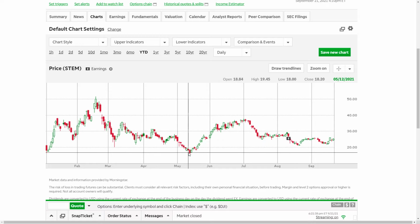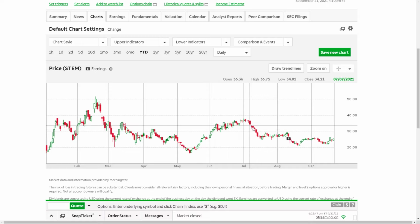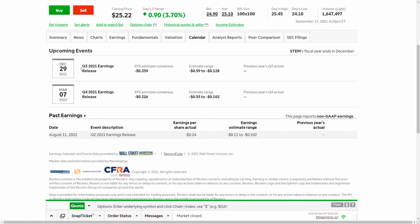We did have the pain back in May of this calendar year where it got as low as nearly $16, bought up, went up into the $35 range, and you can see we've kind of been holding in the $25 range. Right now, per what I'm seeing here on the TD Ameritrade platform, they're not expected to release earnings until December 29th. And this is just an estimate.